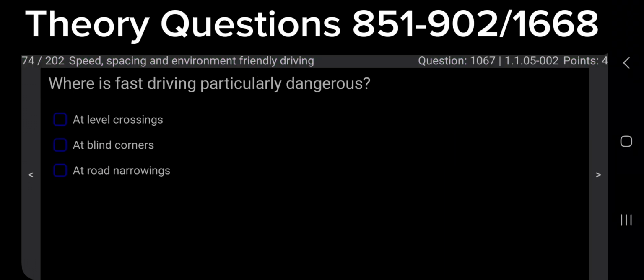Where is fast driving particularly dangerous? At level crossings. At blind corners. At road narrowings.